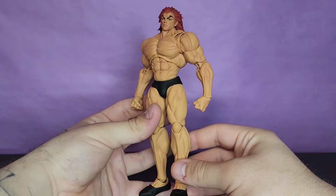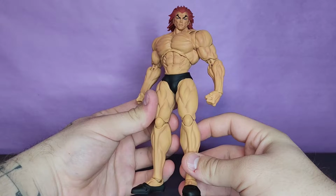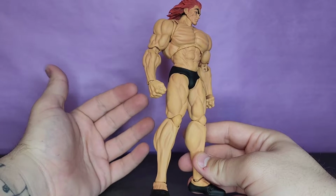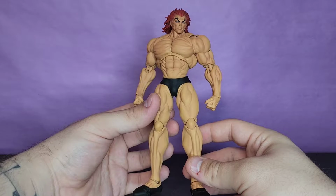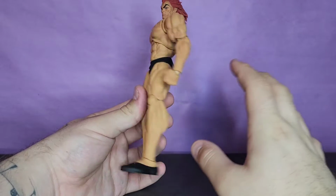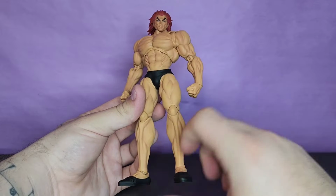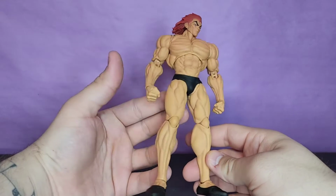So, getting the ogre out of the packaging. Jesus, this thing is ridiculous. If I'm not mistaken, this is my first Storm Collectibles figure. I can't remember if I got any other ones. This is the first I've ever ordered and bought that is legit, because I know that Baki was a knockoff. I don't personally care because it's definitely comparable to this, and I wasn't paying those secondary prices for Baki.